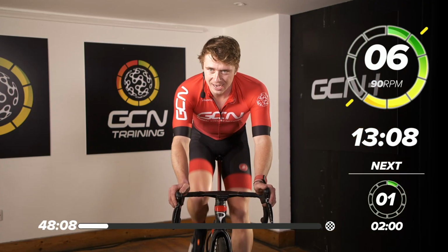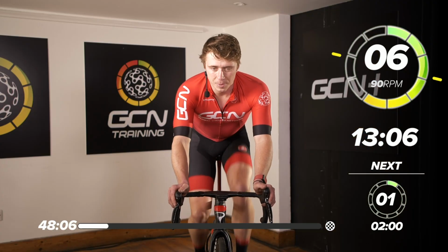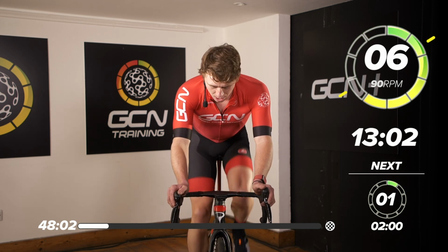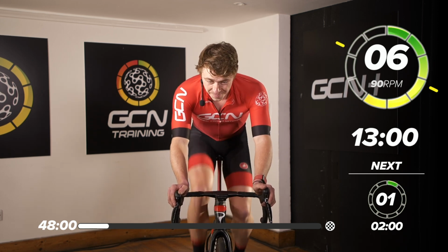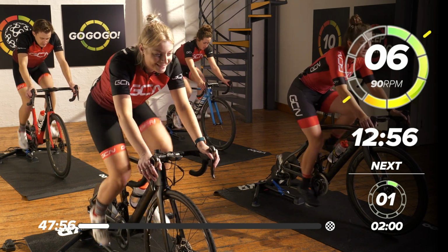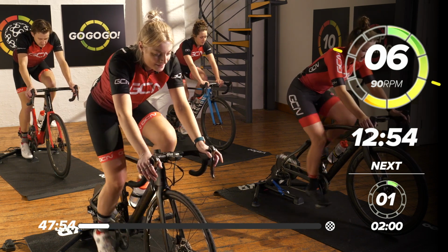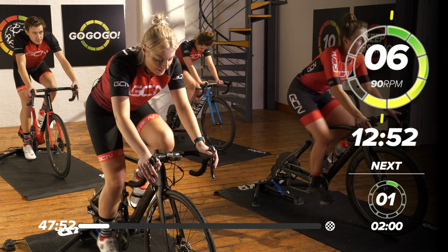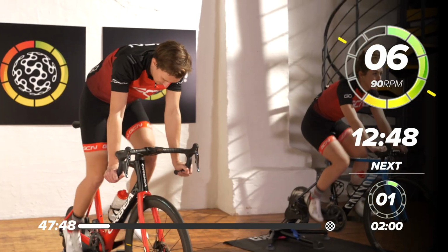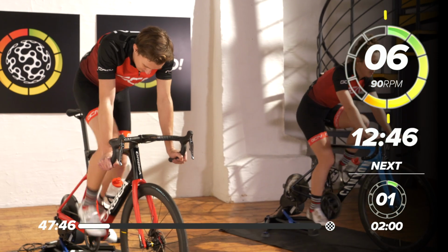So you definitely want to feel it in the legs, but you don't want to be going too hard, because remember, this is only the beginning of the session. And you don't want to go out too hard in the first few minutes and then die in the last few minutes, like I have done many a time. There we go. Don't make the same mistakes Manon has. Learn from my mistakes. Right, dig in now. Nice work, team.